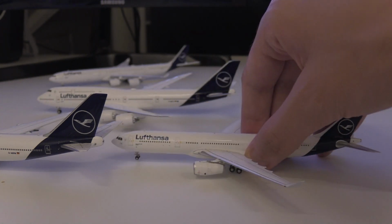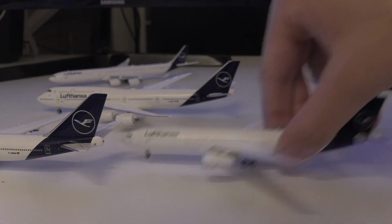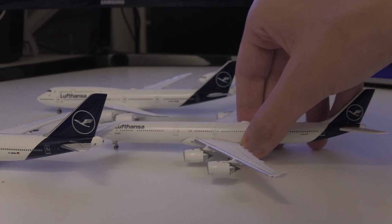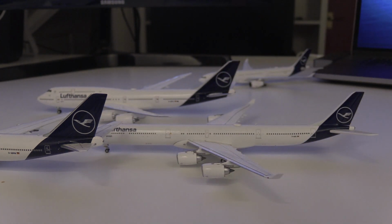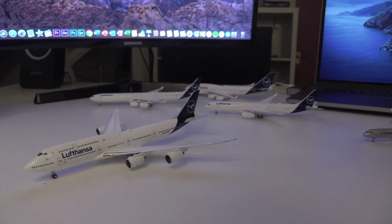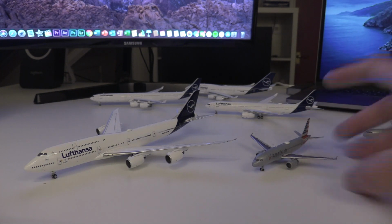And then back here, let me bring them up to the front, we've got the A330, which is my least favorite mold. The wings are way too steep, and then back here we have the A340-600, which is probably one of my favorites. Maybe the 747-400 beats it, but there we go. We have all of the Lufthansas with us now. We just need the A350-900, and that should come relatively soon.